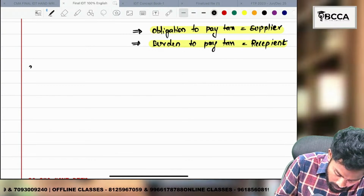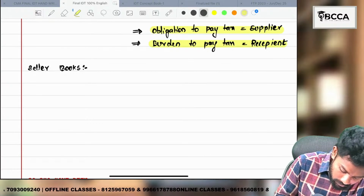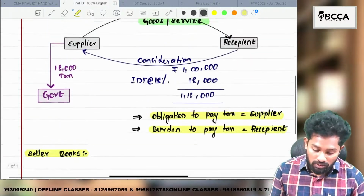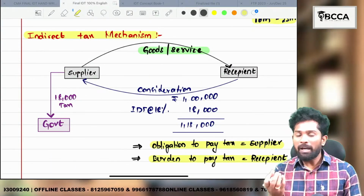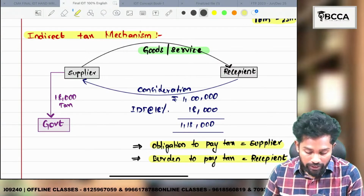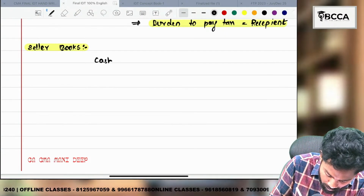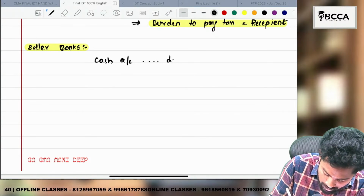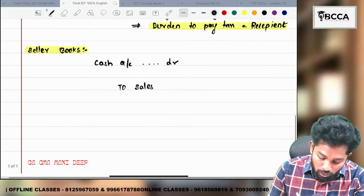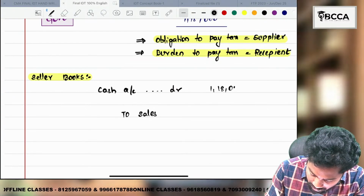seller books. In seller books we'll be writing an entry. What is the usual sale entry, sir? On sale you'll be getting cash or a bank amount. You are getting the amount in cash, so cash account debit to sales, because sales is going to be credited. Okay, let me first write down that entry. Cash account debit to sales. So how much cash is this supplier receiving? 1,18,000, so write it as 1,18,000 to sales.